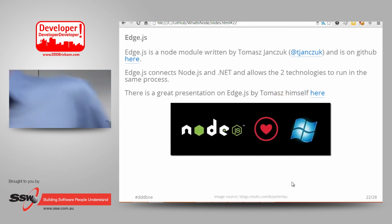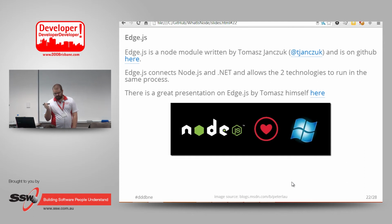So Edge.js is written by Tamaz. He, I think, used to be on the Azure team. I'm not sure if he still is. Works for Microsoft. And he's written a Node module that allows the Node runtime and the .NET CLR to run in the same process and share information. What that means in short is you can call .NET code from Node, which is kind of cool.